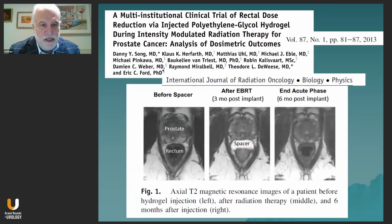So this is a multi-institutional clinical trial of rectal dose reduction via injection of the hydrogel spacer for IMRT analysis of dosimetric outcomes. You can see here in figure 1, what you have on the left is MRI images of a patient before the hydrogel injection, after radiotherapy in the middle, and 6 months after injection.